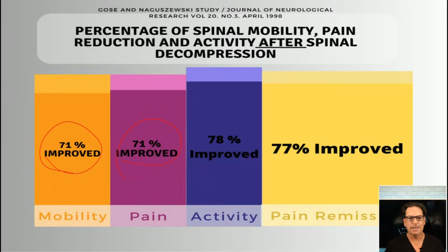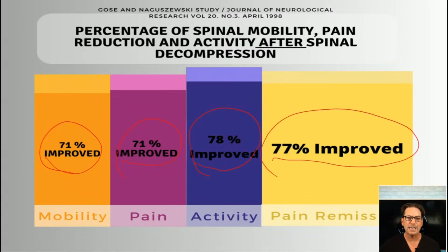That's amazing, right? Activities, 78% improvement in their ability to move and get back to life again. And pain remission, this means people that had pain and then they followed them for a period of time who didn't have pain, 77% of them didn't have pain anymore after getting this done. That's higher than doing a discectomy all day long. And you don't have to get surgery in it.